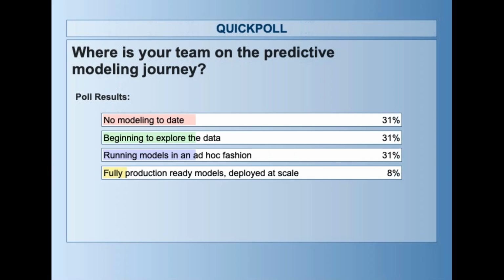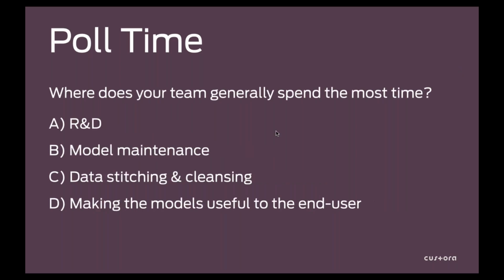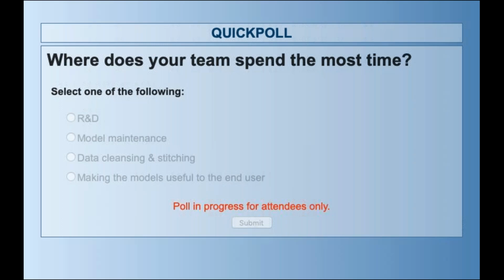That's great context. So let's move on to the next poll, which is an immediate follow-on. Curious where your team spends the most time. If you are in one of those stages of doing predictive modeling or exploring the data, what is the most time-consuming activity for your data team?